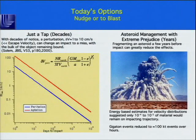Anyway, there are two ways that have been proposed to use nukes. One is to just try and tap it. And the idea is when you're some decades out, the velocity change that is the difference between a body that hits you and a body that misses you is in the centimeters per second range. And so, if you can go out and you can do something to just tap it enough to change its speed by a centimeter or two a second, that's what you want to do. And you keep the body together that way, and good.